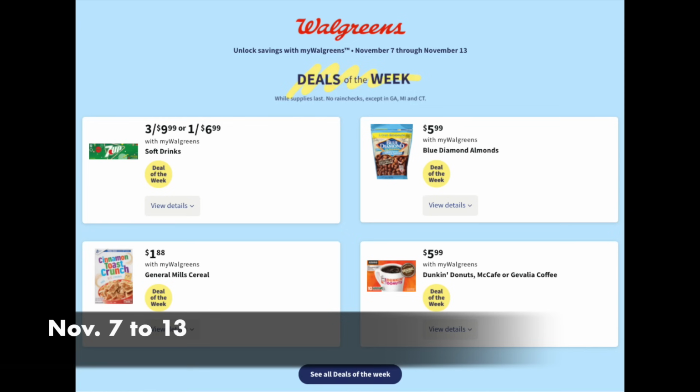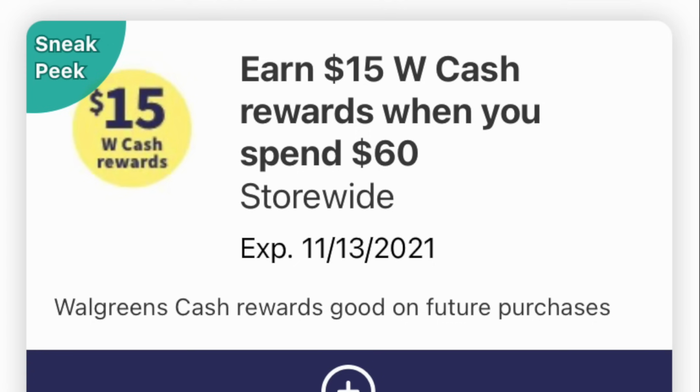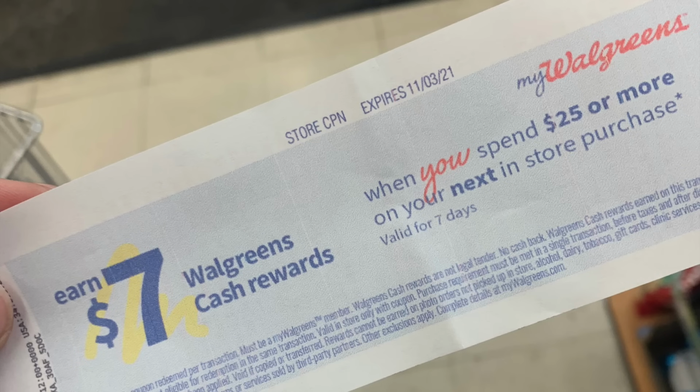Now, the first thing we're going to talk about is this morning, which is November the 5th, I got 2 boosters in my 2 accounts. This one is a $5 back when you spend $20. It's valid from the 7th to the 13th, so this is not activated until Sunday morning. And then in my second account, a $15 back when you spend $60. So I'm going to have to get very creative and make a monster basket, but I think that's very, very doable with this flyer. A lot of great deals.